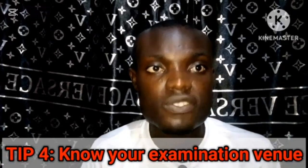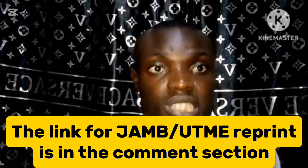Tip number 4 is by printing your examination slip and knowing the venue of your examination. There was a particular story of a girl who went to a different examination center. When she got to that center, she was told that it was not her examination center. So she was redirected to her own examination center, which could be far away from where she was, and she might even experience a traffic jam along the way.